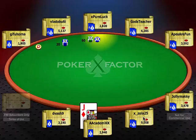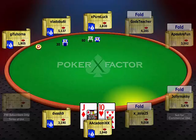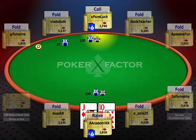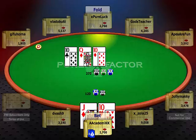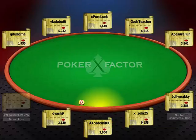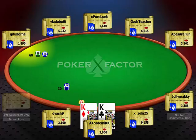Interesting though to see, Jack, Ace Jack. I definitely used to always just three bet it if I was entering the pot. So we go to the next hand, two hands later actually, with Jack 10. We flop really good, and the guy goes away. So not much action there. And then about 10 hands later, we pick up a pretty nice looking hand.